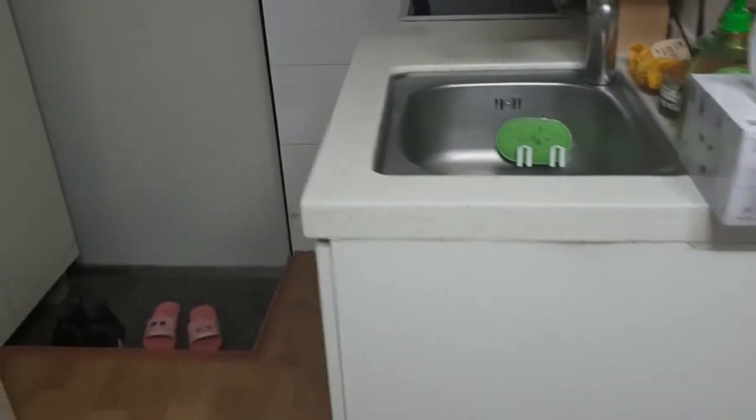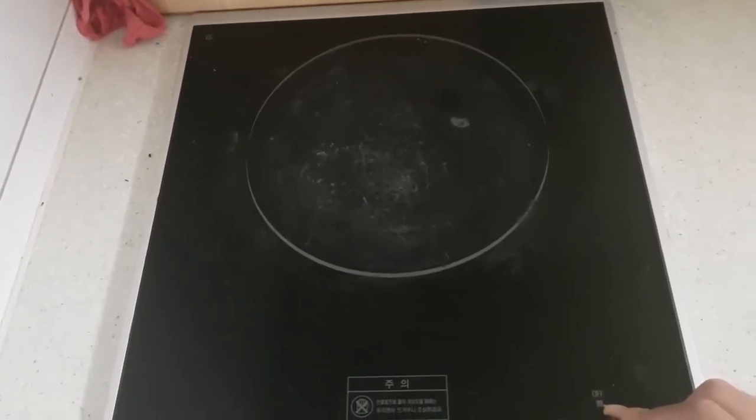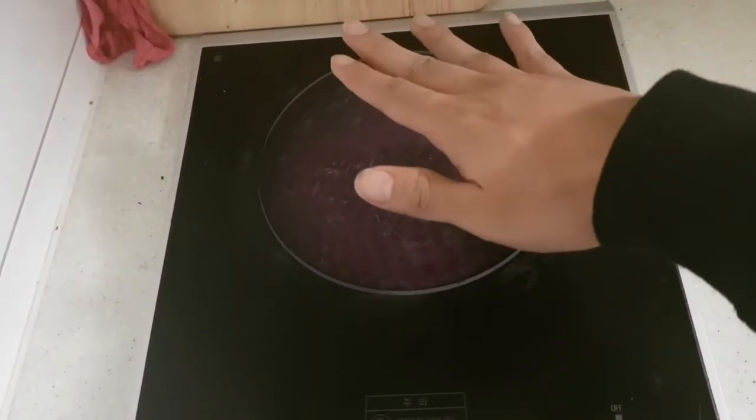Going on to the kitchen, there's just one electric stove. First, I was kind of disappointed because I wanted a real stove, but actually, after using this for a while, it's quite nice, and as you can see in this video, it heats up really fast right when you turn it on.